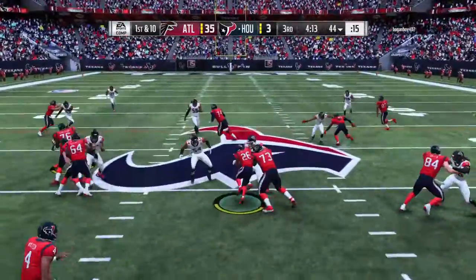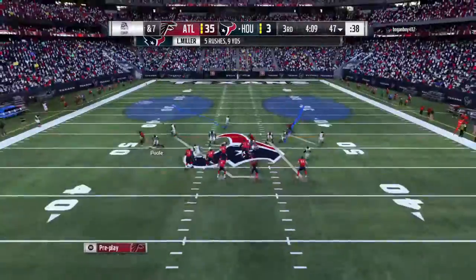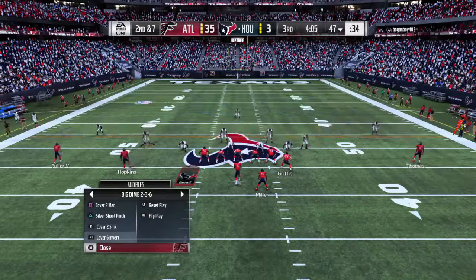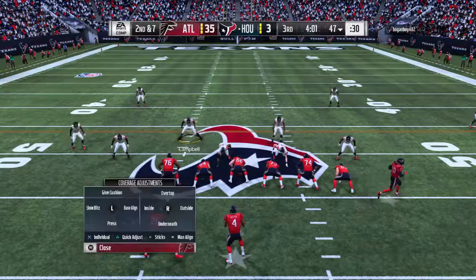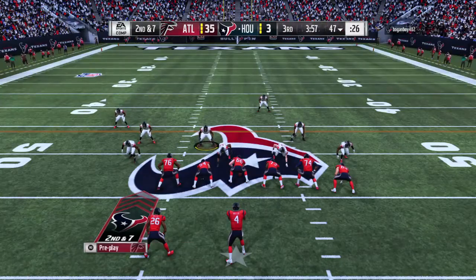A first down carry now for Miller. Give him 3 on first down. It'll set up a 2nd and 7. Tough first half for him, unable to put up the numbers he's used to producing. But with a guy like him, you and I both know it just takes a couple of explosive touches for him to make an impact on this game and on the stat sheet as well.